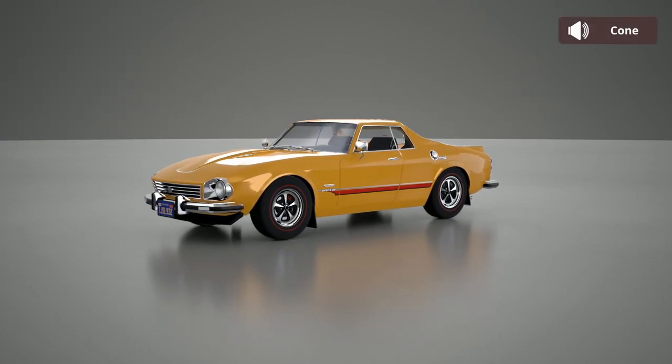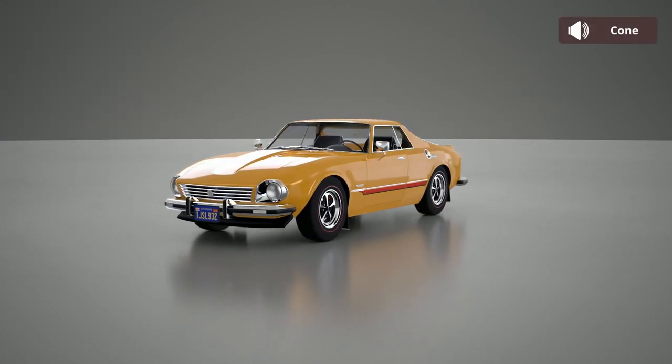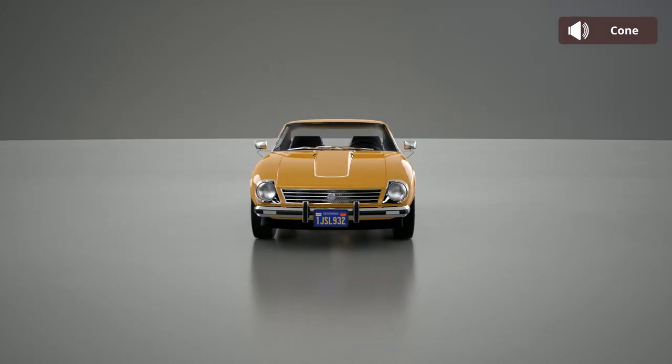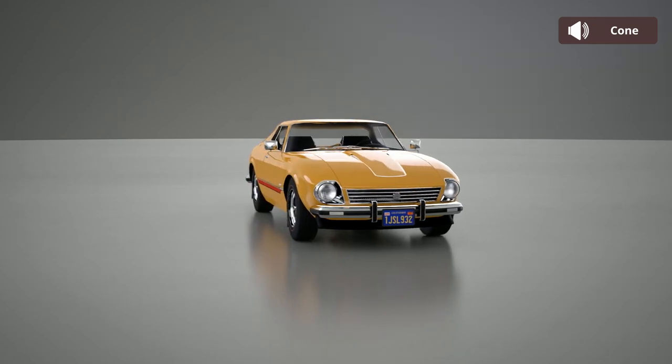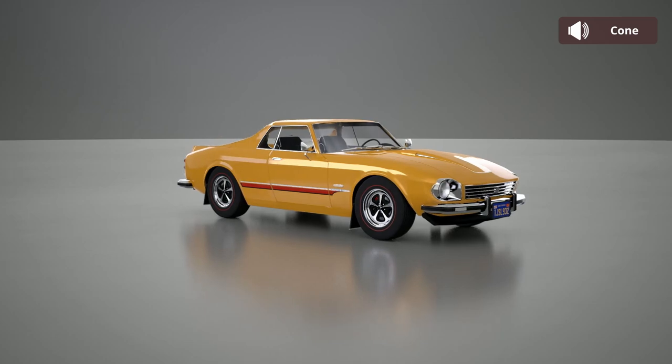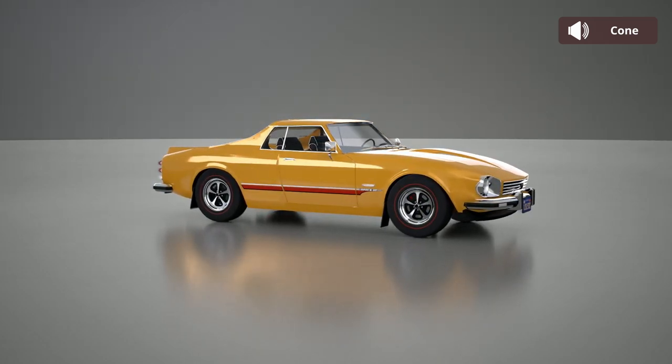This is probably one of the most out there entries we've seen in the truck finals. The design is stunning and it just pulls at all of my heartstrings. I just don't know that this particular moment in truck history ever actually happened, even if it maybe should have.